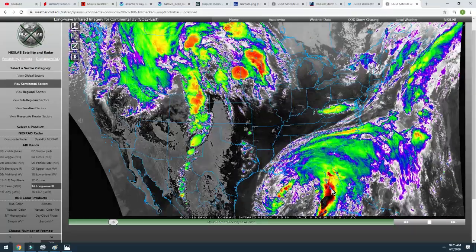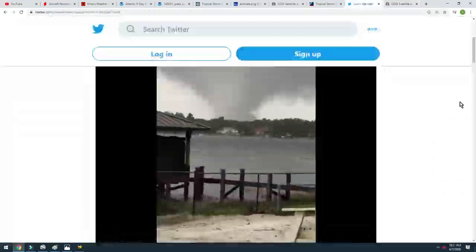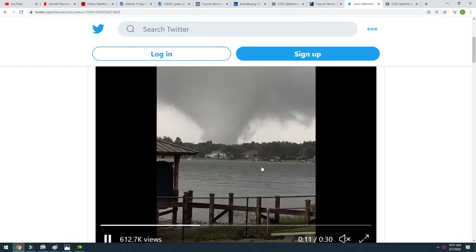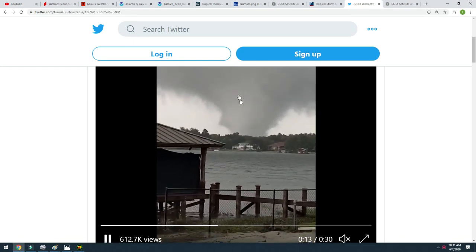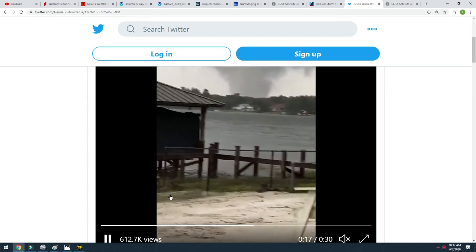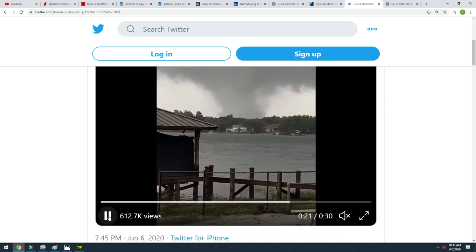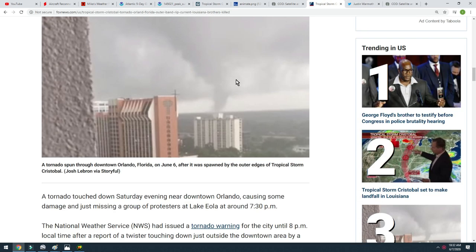In fact, we had a major tornado last night that almost took out protesters. This was in downtown Orlando. You could see this from the bank of a lake looking in towards the tornado. You got some lightning strikes in there. Things spinning fairly fast. I turned the audio off because I didn't want to deal with copyright issues, but along with this, we have a snapshot of the tornado itself.